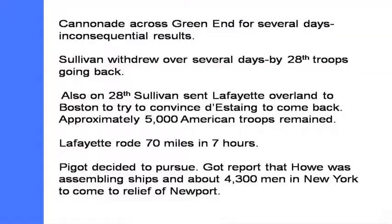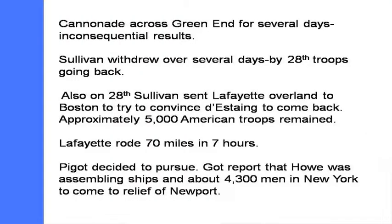Okay, so anyway, Sullivan decided to begin to send his camp back north. His troops, and his supplies, and so on, his food, things like that. And so they fell back on the 28th of August, 1778. At the same time, he sent Lafayette on horseback to Boston to try to convince d'Estaing to come back. By this time, there were probably less than 5,000 American troops still under Sullivan's control. And Lafayette did 70 miles in 7 hours, pretty fast ride.